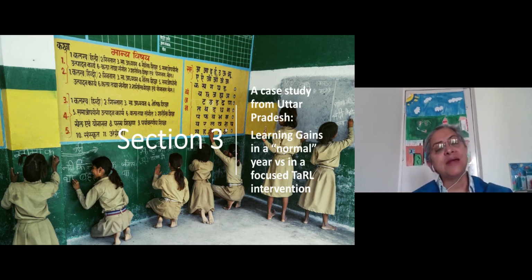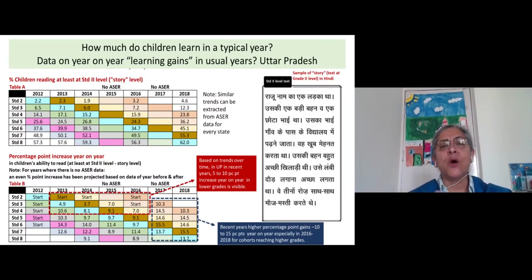And so I want to share some data with you from one of India's biggest states, Uttar Pradesh, otherwise called UP, and look at what happens in a typical year versus when you have implemented teaching at the right level in a focused way. Now, there are lots of numbers on this sheet. I don't want to submerge you, but just look at the first table, table A, which has a number of different years, 2012 till 2018.